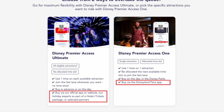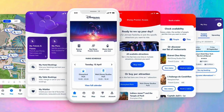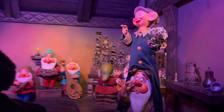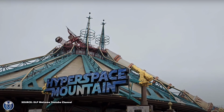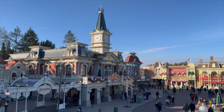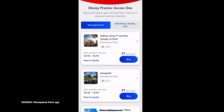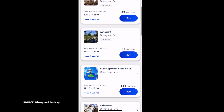So how do you buy it? For Disney Premier Access Ultimate, you can buy on the app or the website, and also the Holiday Express is part of the hotel and tickets package or selected partners, or you can purchase it at City Hall in Disneyland Park or Studio Services in the Walt Disney Studios Park. But for Disney Premier Access 1, you can only buy this via the Disneyland Paris app.